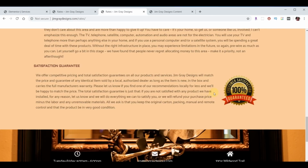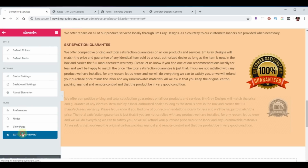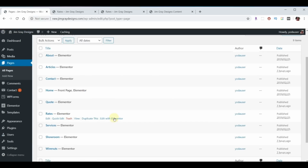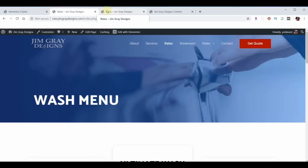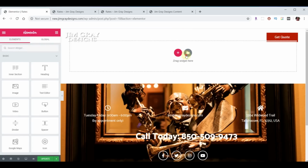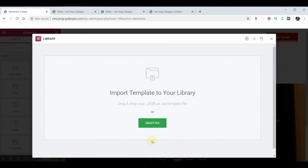So let's go ahead and head back to Elementor. And now we need to exit to the dashboard. We need to go to Pages, Rates, Edit with Elementor. And now we'll delete all the ones we don't need. Now notice, they had something very similar, because that's where I got the idea from. We were just making changes to theirs. So we'll delete all of this. And now we're going to choose on the folder. So we'll hit Import. We'll go to our content.